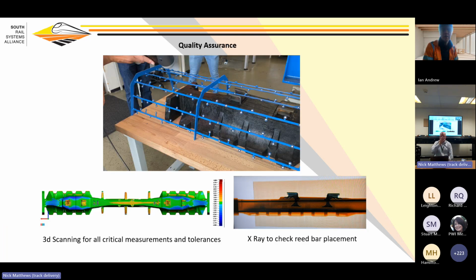A little bit about quality assurance. So it's an engineered product again, so we're using 3D scanning. Every sleeper that comes off the production line will be scanned with a 3D scanner. Within the 3D scanner is the CAD model, and we measure all the dimensions of the sleepers, and it gives us an image like this. Green is to dimension, and if you go red, it's a plus dimension. Going down into blue is a minus dimension.